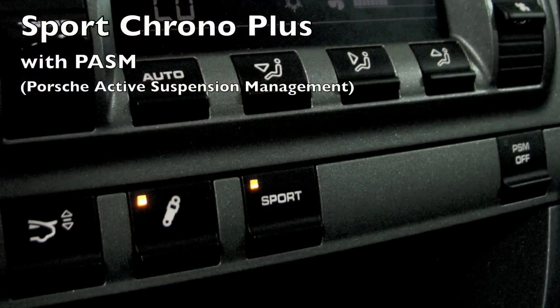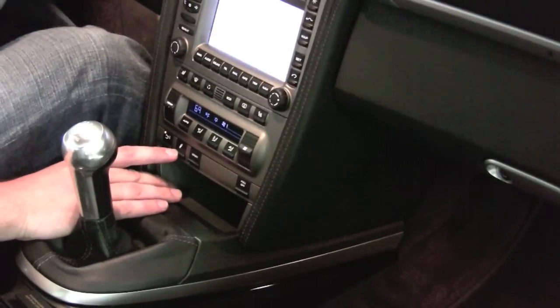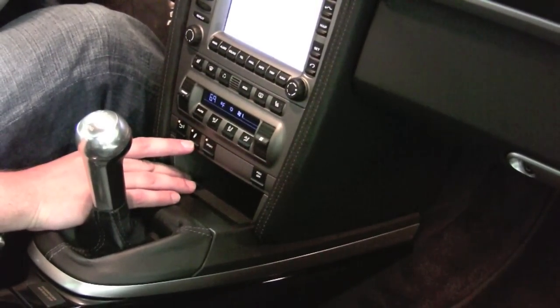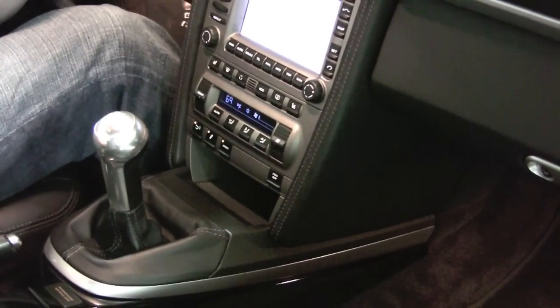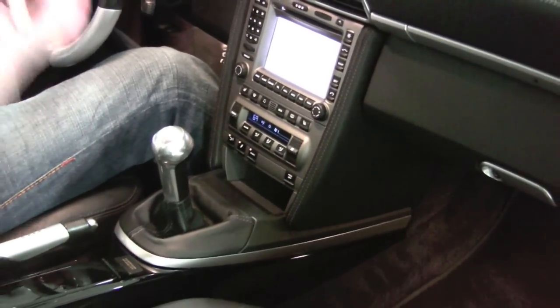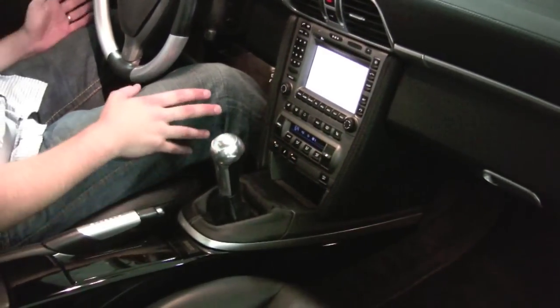If I hit the sport mode, this is Porsche Active Suspension Management, PASM, in Porsche speak. If I hit sport, it's going to automatically take that to the sport mode. Now, this basically takes the car from a decent ride to a skateboard, and I don't mean that in any stretch of the imagination. It rides so hard, but it's purposeful because it really should only be for the track mode. But if you turn that off, you go right back to the normal setting.